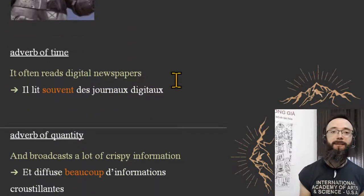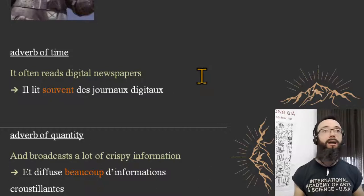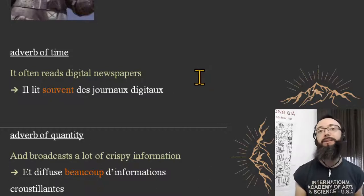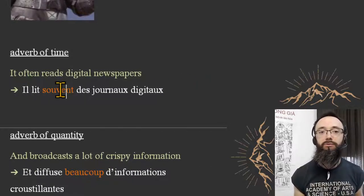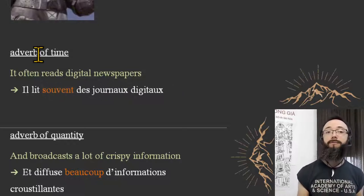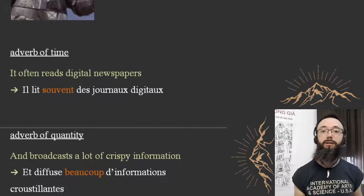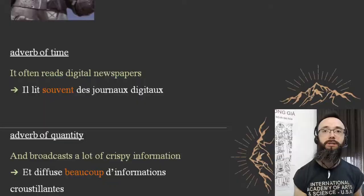An adverb of time. It often reads digital newspapers. What else could a Mechagodzilla be reading? Il lit souvent des journaux digitaux. Souvent, often. Adverbs of time or frequency. Those are very, very useful. It is one of the first things that I learn anytime I pick up a new language or start the process of learning one, and I recommend you do too. It is extremely useful because you use it all the time.